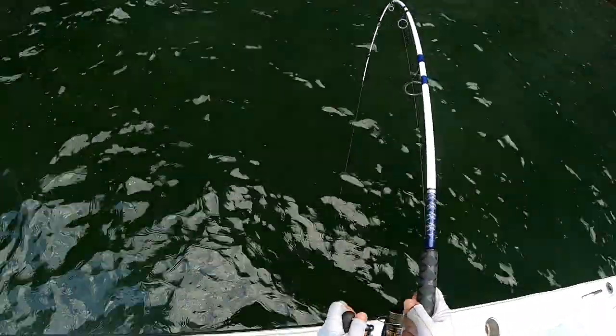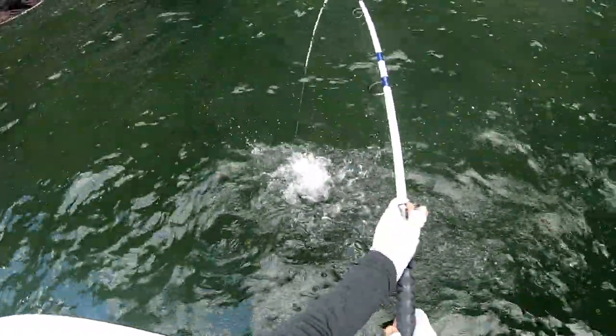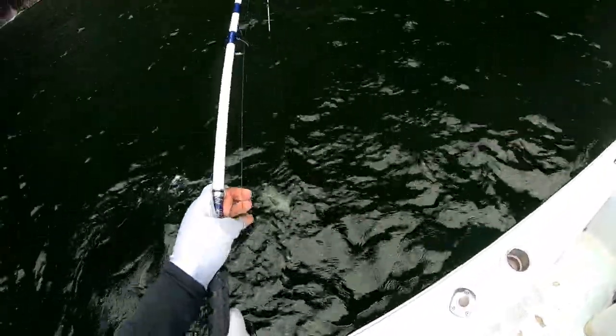Nice one, I was following me. Probably the same one you saw earlier. Yeah, so this is a small fella. Small yellow teeth. Take a big bait. Horse eye? Is it a horse eye? It's a horse eye. Yes, it is.